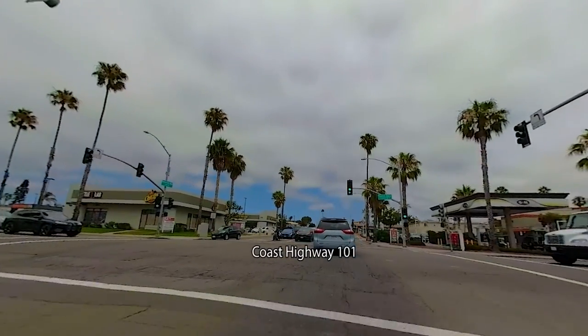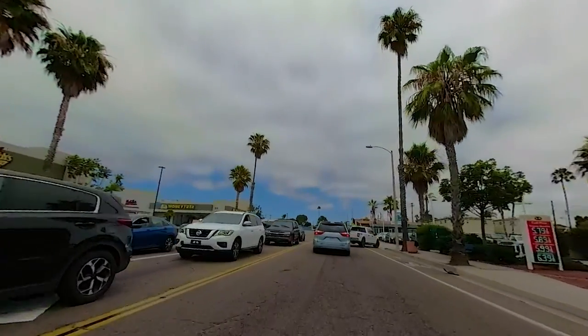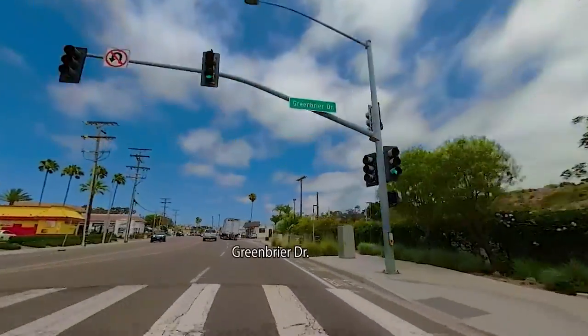We are now crossing Coast Highway, heading east on Oceanside Boulevard. We all know that Oceanside Boulevard is a long stretch, so let's jump ahead to Greenbrier Drive, which is a light just before Crouch Street, our next stop.